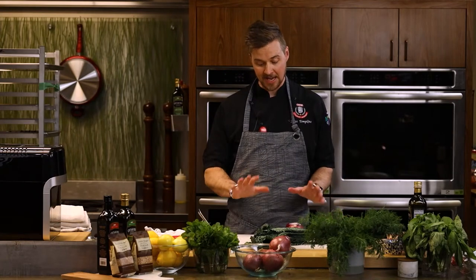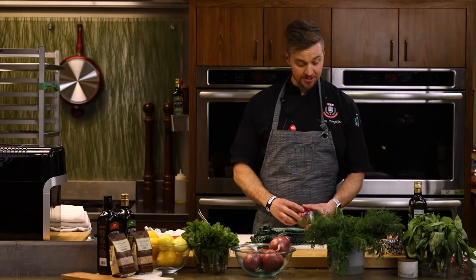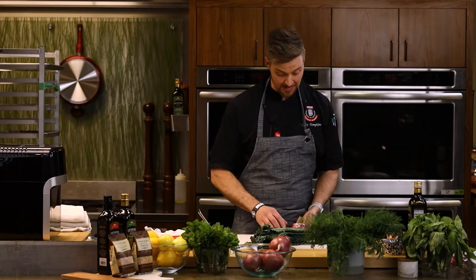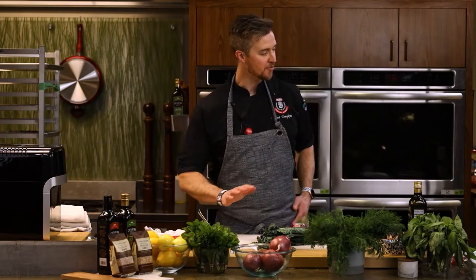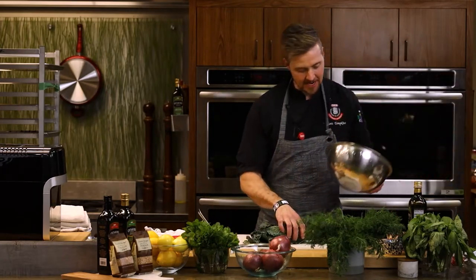So we're going to make our toasted farro salad with kale ash and dried cherries. So what is kale ash? That's a great question. That sounds fancy. So we're going to start with kale. I've got lacinato kale.